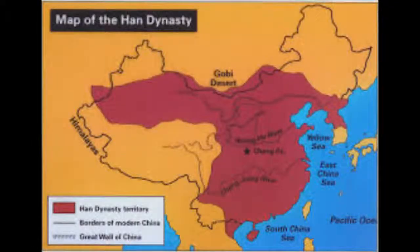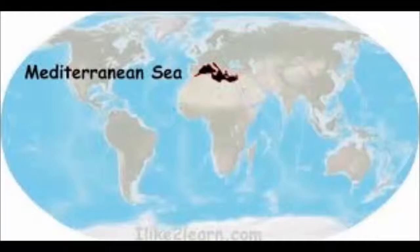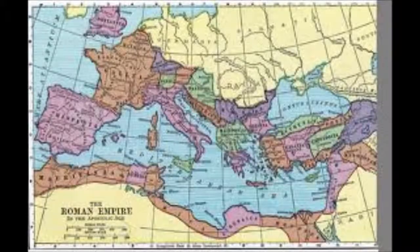Starting from about 200 BC, a person named Zhang Qian of the Western Han pioneered this route, which gradually formed throughout the Han dynasty, originating from Chang'an, now Xi'an, in the east to the Mediterranean in the west. This links China with the Roman Empire.